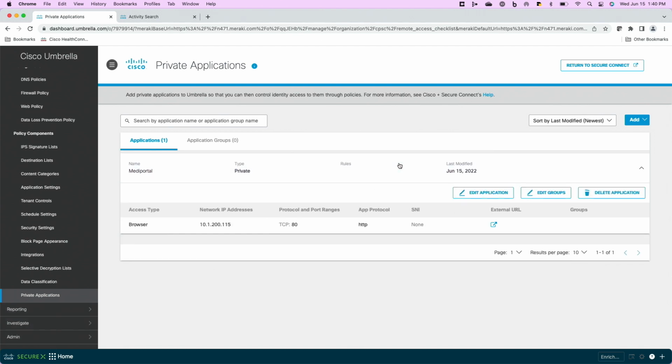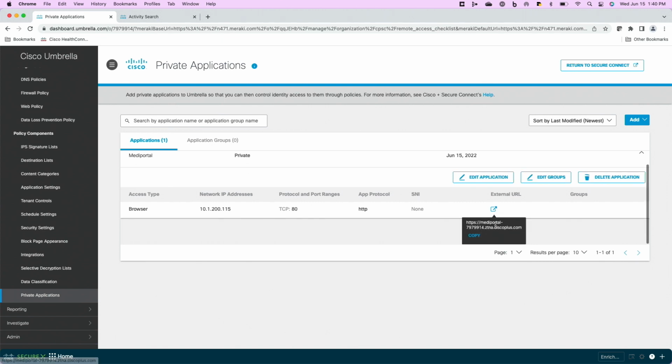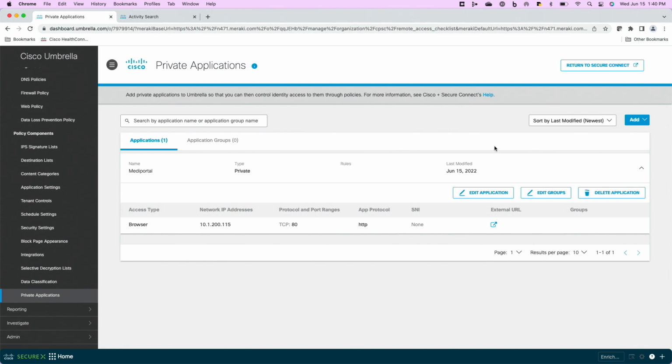So right now I've got this defined here. I want it for browser-based access. Here's the IP address of it. This application can be accessed over HTTP. I don't have an SNI configured. This is automatically generated. We do all the certs. We do the FQDN for you, right? This is the URL that's automatically generated on your behalf. So all the user would need to do is enter this URL in their browser, and they would be able to access the application. So I've got the application defined right now.